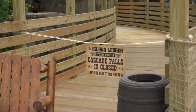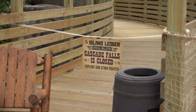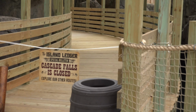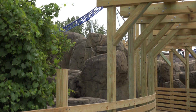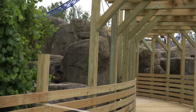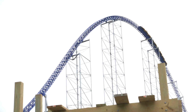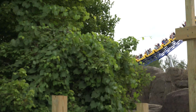So a little unfortunate here, the Cascade Falls pathway is closed, so I'm not sure quite why that is. It looks like a really nice pathway, and it should have some water running, some waterfalls. So yeah, it's kind of disappointing.